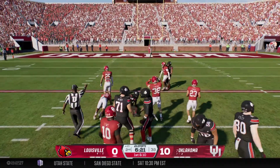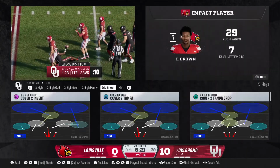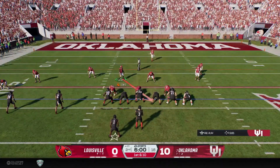Dragged down, but they'll move the sticks for a first down. You love to see this on offense. Early in drives, getting that kind of yardage keeps you ahead of the chains. Snap's going to come from the 23 on 1st and 10.